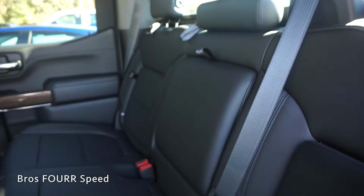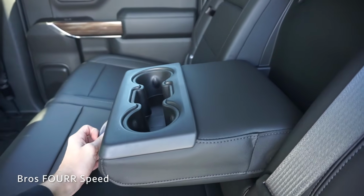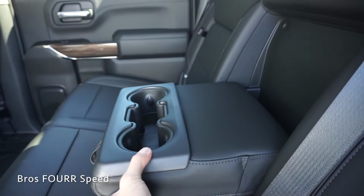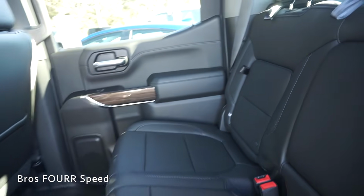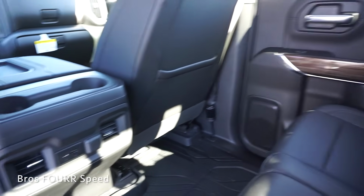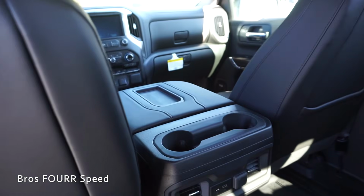And then as we make our way along the seats, the center pull-out comes down. That folds out to reveal some cup holders as well as a little bit of space. And then of course finishing up on the other side, we have the same storage pocket. And then behind each front seat, we have storage cubbies. We have your air vents, USB outlets, a 12-volt, rear cup holders for you.